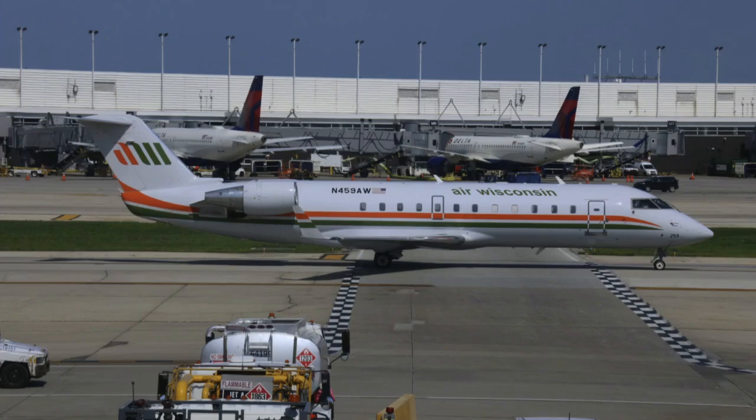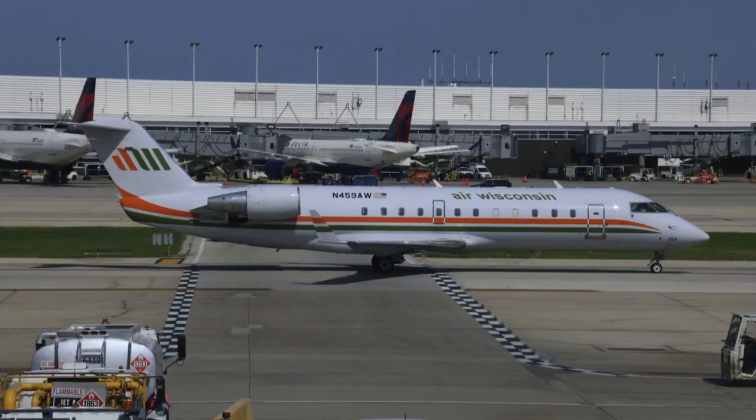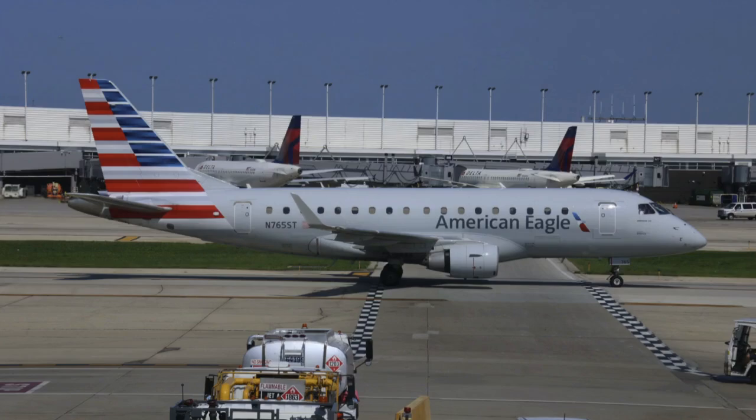Air Wisconsin CRJ200s are going strong, so strong that they have another special livery, 459 Alpha Whiskey. I think there's 4 of them. Correct me in the comments if I'm wrong, but it's 3 or 4. But yeah, the next one is right here, and great to see it there as well.